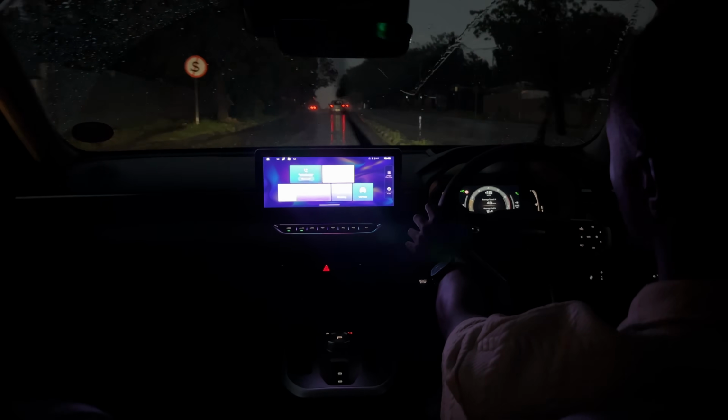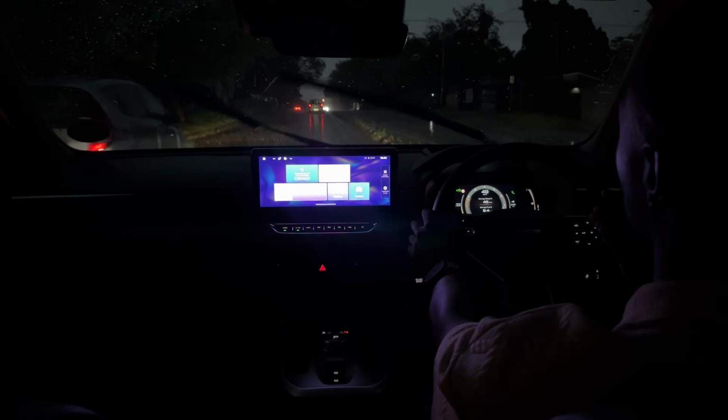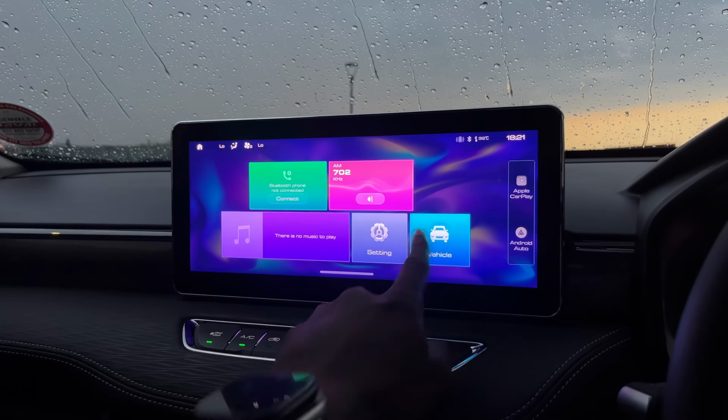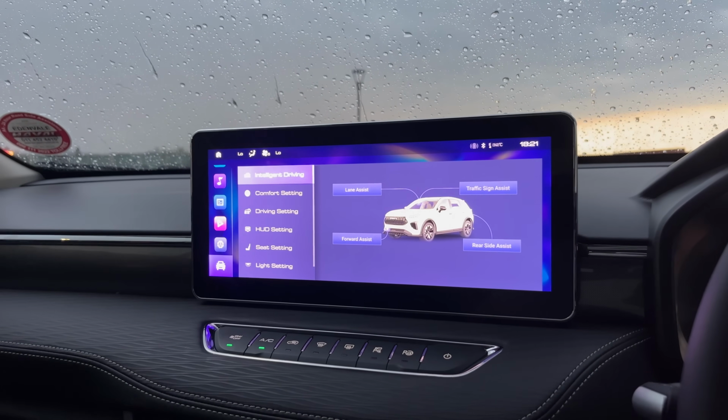This one, because of the spec, is the ultra luxury. So you get heated seats and ventilated seats, and those seats are so far away from the infotainment, so far away in the infotainment system.